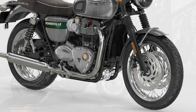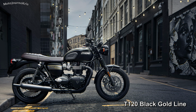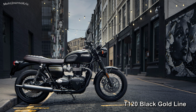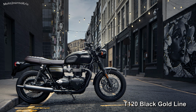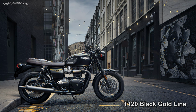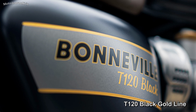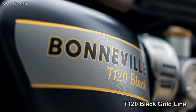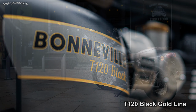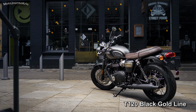The Black Gold Line, on the other hand, runs matte sapphire black across the tank, front and rear mudguards, as well as the side panels and headlight bowl, as the name suggests. The tank infill is matte silver ice with gold lines, and side panels also receive the stripe graphic. A black and gold logo is also featured specifically for this model, which also gets a blacked out engine, exhaust, and various other features. Both versions get the newest lightweight aluminium wheels, cruise control, and updated riding modes.